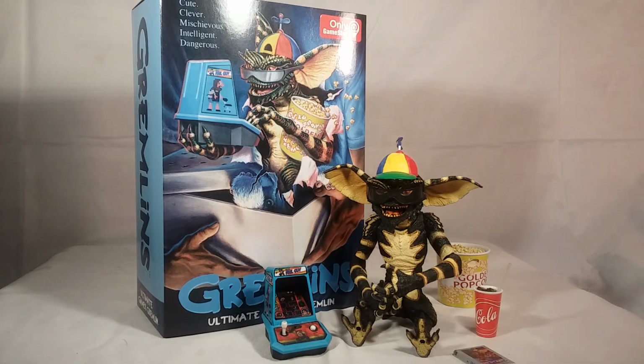But I seriously love this figure, and I think this is easily the highlight of the Gremlins line, and that is why he is number 9 on this list.